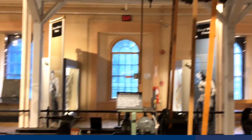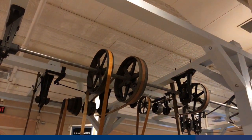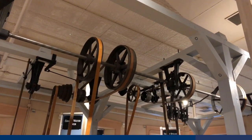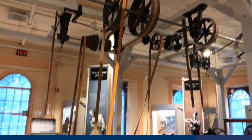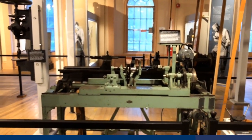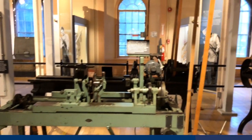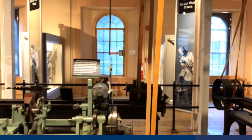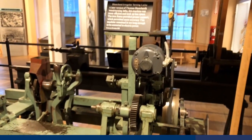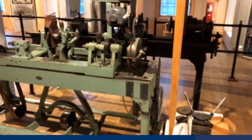And then the wheels here would go to what? Some central power source, correct? That's right. And early on it was water, and then later on, probably 1840s or so, there was steam. And then finally electricity. And you can see some of the old belt powered machines, they continued to use them because they just popped an electric motor onto this, and if it ain't broke, don't fix it.